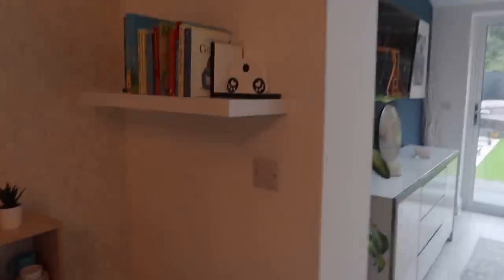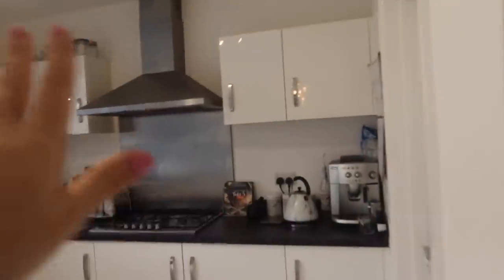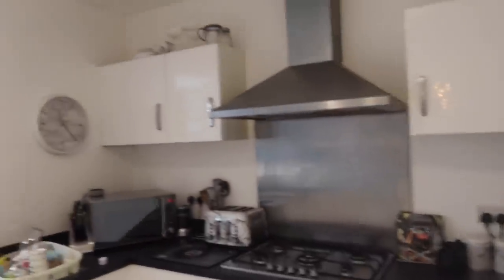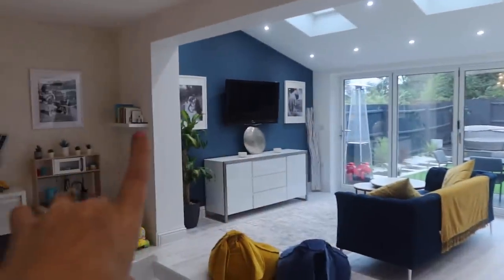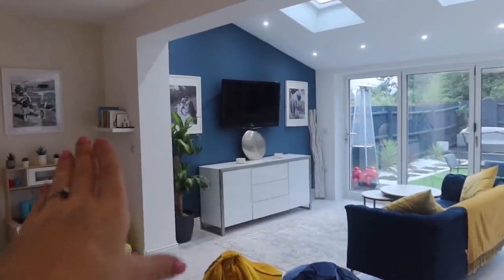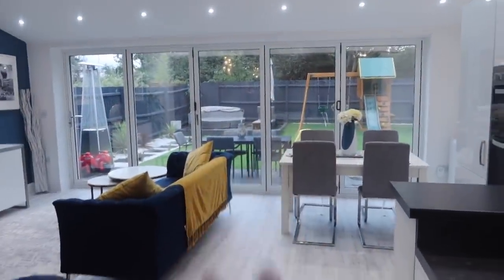I'll talk you through what it was like before. So basically, you'd walk into this space, shut the door, and then all of this was still here. So this is our kitchen. Previously, we had a wall going all the way across there. So the extension has started from here. The oven, etc., was all lined up against here, with the fridge. The island was already here.